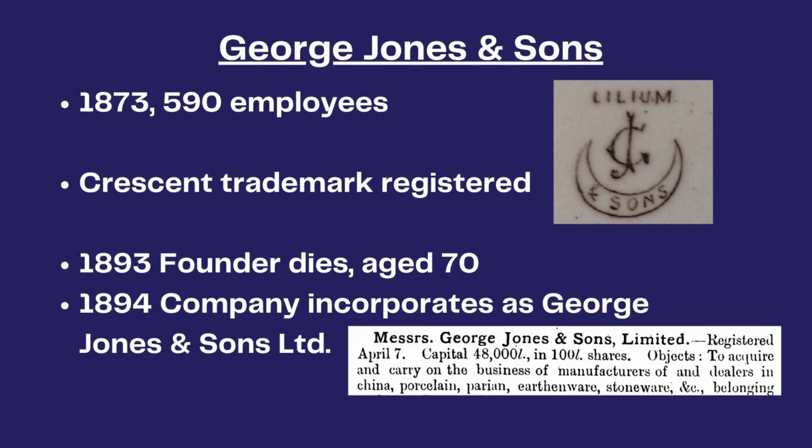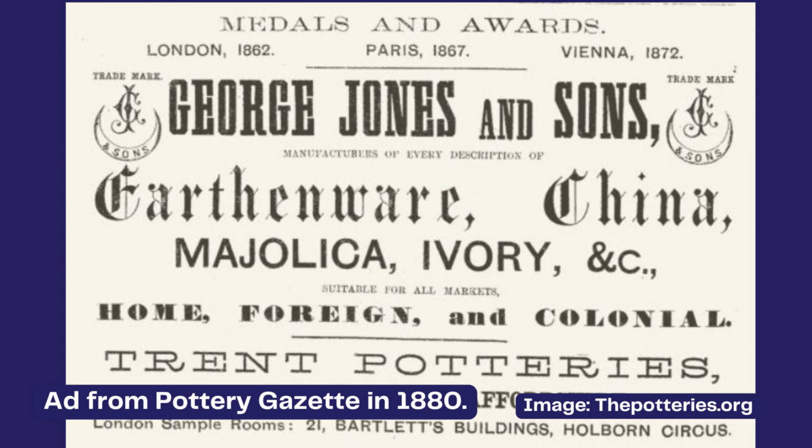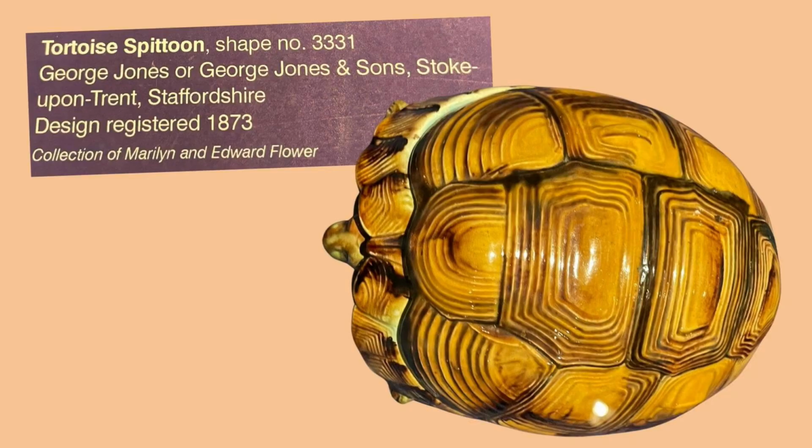Within 10 years, the company had amassed nearly 600 employees. In addition to the diamond registration mark typical of the period, the Crescent trademark was firmly established. The advertising from George Jones and Sons in 1880 tells of their medal wins at international exhibitions, including the World Fair in South Kensington, London in 1862. In 1881, the company is recorded as employing as many as 700 workers, compared to about 1,500 for Mintons.